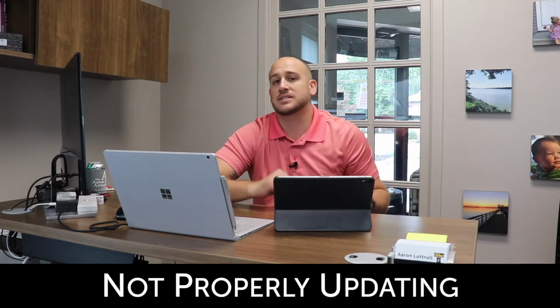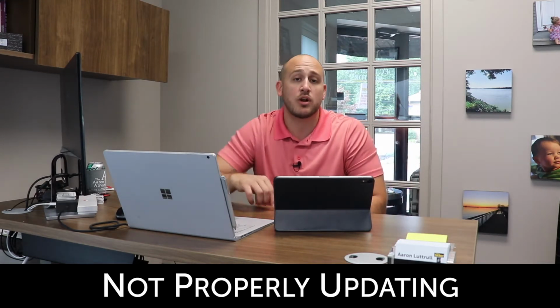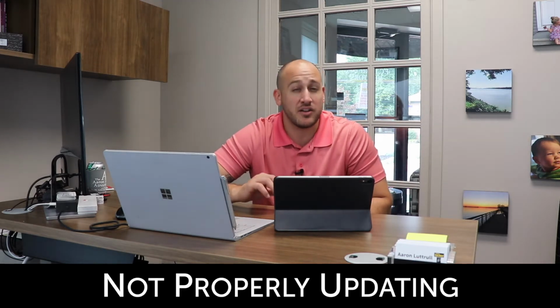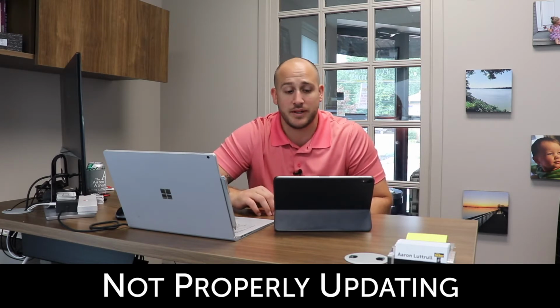If there are two houses side by side that are identical on paper, but the only difference is one is more updated than the other, the less updated home is absolutely going to bring much less money. Unfortunately, maybe even a discount because of the fact that it's not updated the way it should be.